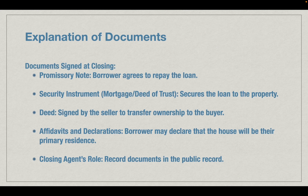At closing, you'll sign several key documents. The promissory note is where you agree to repay the loan. The security instrument, either a mortgage or deed of trust, secures the loan to the property. The deed is signed by the seller to transfer ownership to you. You might also sign affidavits and declarations, like stating that the house will be your primary residence. The closing agent will make sure all these documents are recorded in the public record.